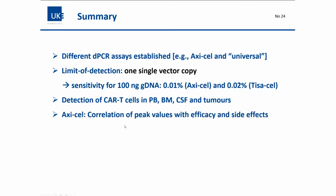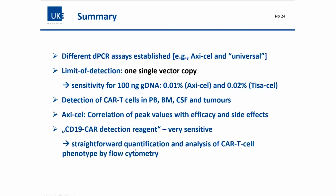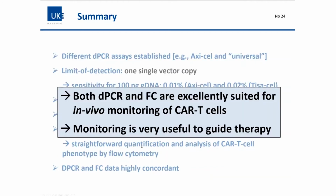We have for AxiCell a very nice correlation of peak values with efficacy and side effects. I didn't show the side effects here. And the CD19 CAR detection reagent is very sensitive, which allows a very straightforward quantification and also phenotypic analysis of CAR T cells. And finally, which is important, the digital PCR and the flow cytometry data are highly concordant. So in conclusion, both assays are excellently suited for in vivo monitoring of CAR T cells, and the monitoring is very useful to guide therapy.